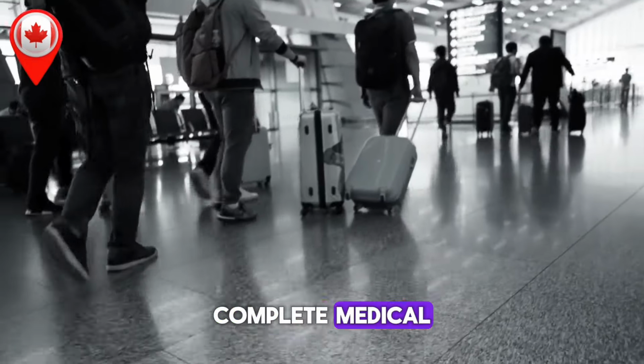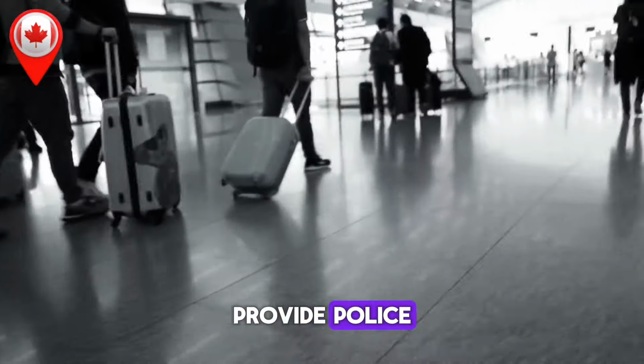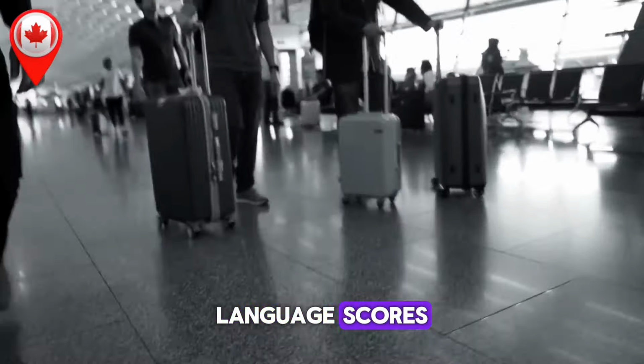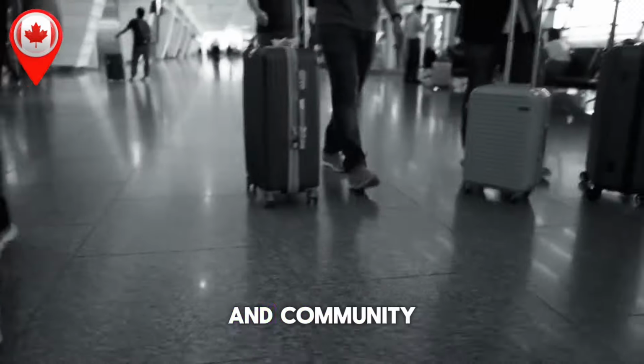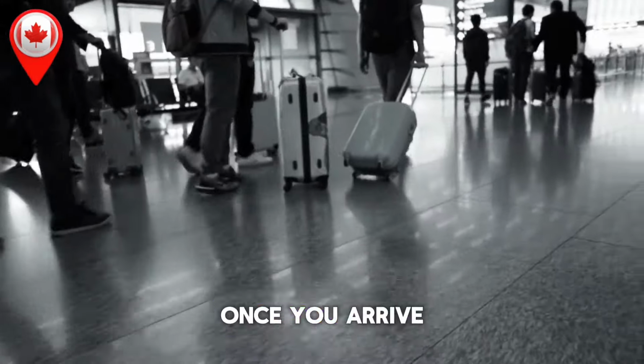3. Complete medical and police checks. All family members must pass a medical exam and provide police certificates. 4. Submit required documents. These include educational assessments, language scores, work experience proofs, and community endorsements. 5. Approval and PR card issuance. If approved, you'll receive an immigration visa, and a PR card will follow once you arrive.